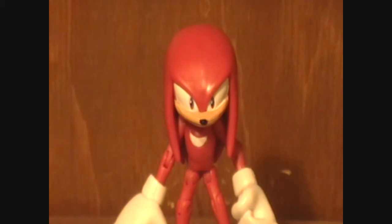Alright, so I got Knuckles out of his packaging, and just like the figures from the Super Pack, he is very, very awesome. I've always liked Knuckles, but like I said, who doesn't like Knuckles? I've had a couple figures of Knuckles. This one's probably the second best. I had the Resource Knuckles, but that one broke because those were really fragile figures. I had the Toy Island Knuckles, which was probably my favorite, and then I had this one.